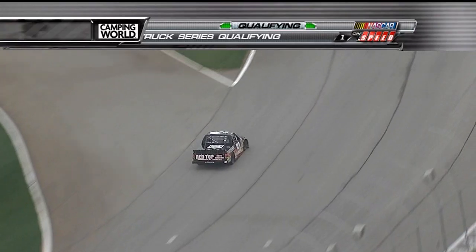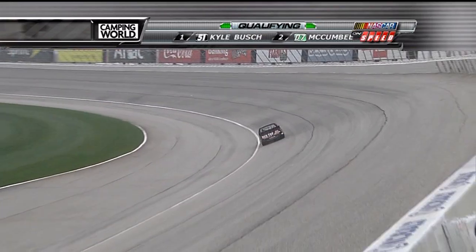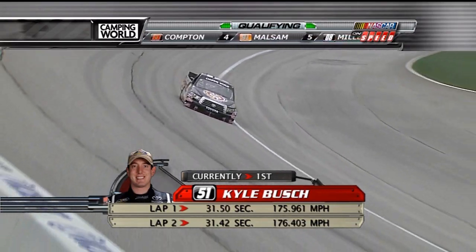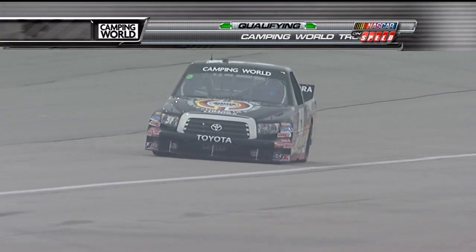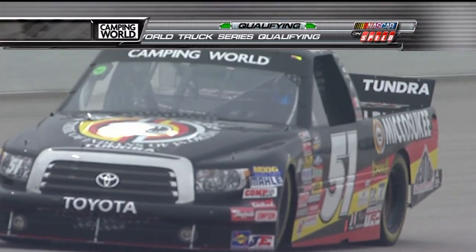Second lap for Kyle Busch is a little bit quicker, 31.428. So that is the new mark that has been set. That's very consistent to what he ran yesterday. He ran in practice yesterday 31.477. So 31.428, the mark everyone will be shooting for. And that is faster than the pole last year. The pole last year was a 31.50 something, I believe.